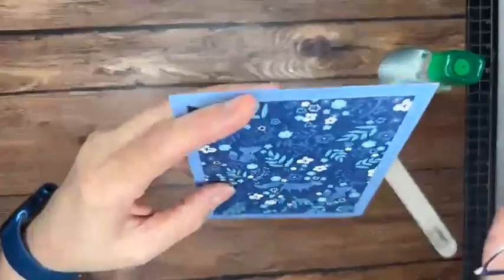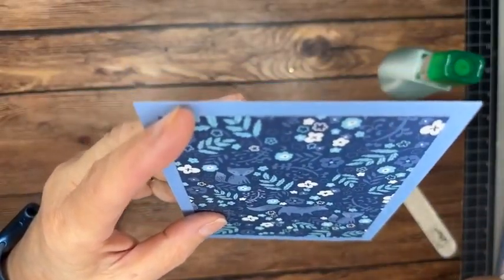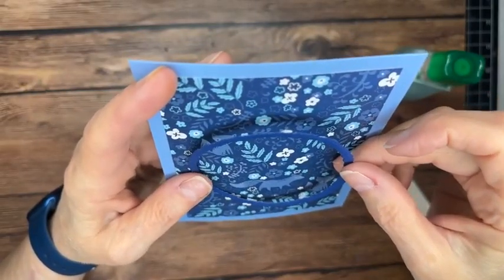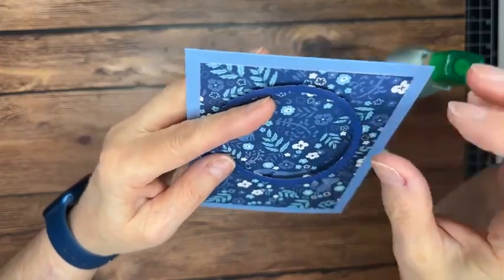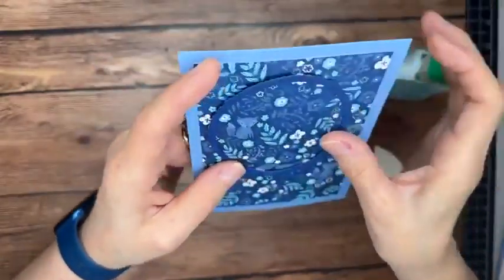Okay, so I'm going to just strategically place this to help really bring some attention to my little critters. Actually, I think it's going to end up being right about there. And this is cut from Night of Navy.